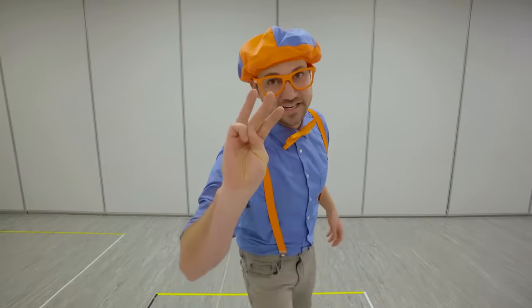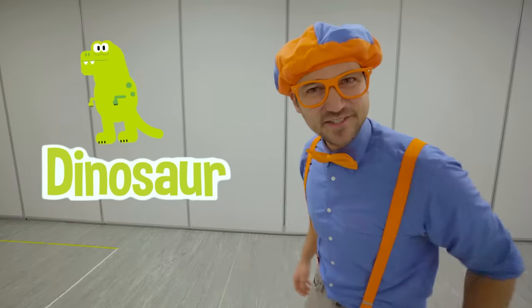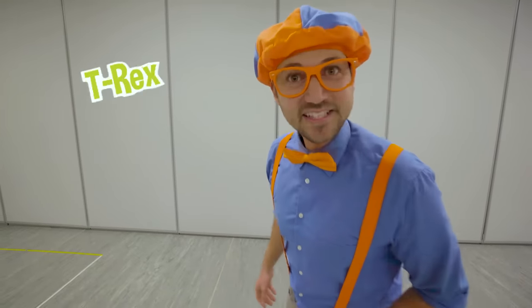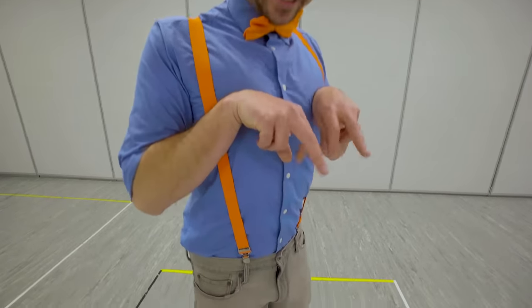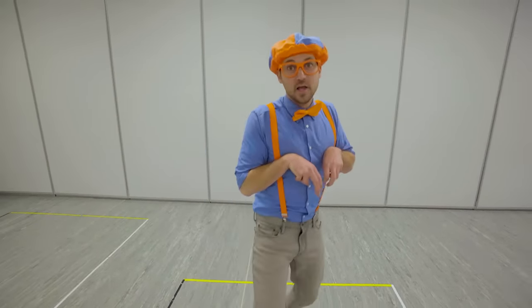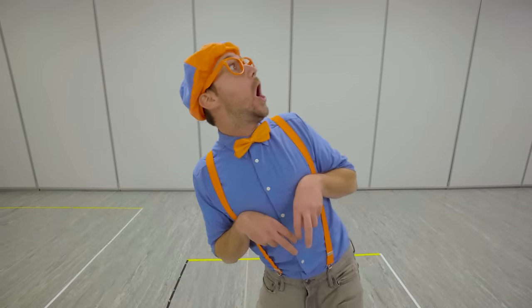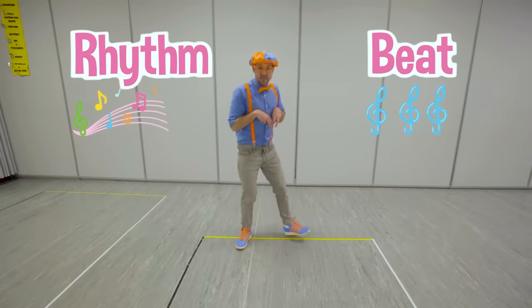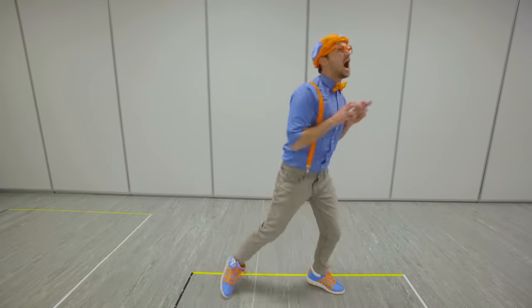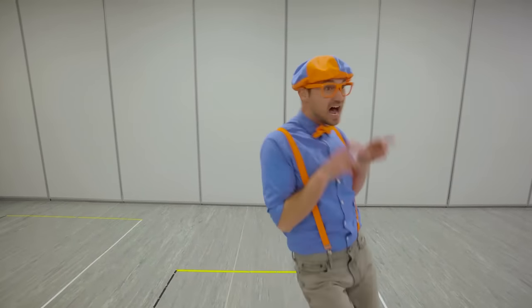Okay, now the third dance move we're gonna do is, yeah, that's a dinosaur, isn't it? What kind of dinosaur is that? Yeah, a T-Rex, good job. Okay, so the funny thing about T-Rexes are they have short little hands, yeah, like that. But they're actually really fierce, so you have to act fierce. Rah. Okay, but now we need to put that all into rhythm and a beat. Yeah, and then you act like a T-Rex. Rah, rah, rah.